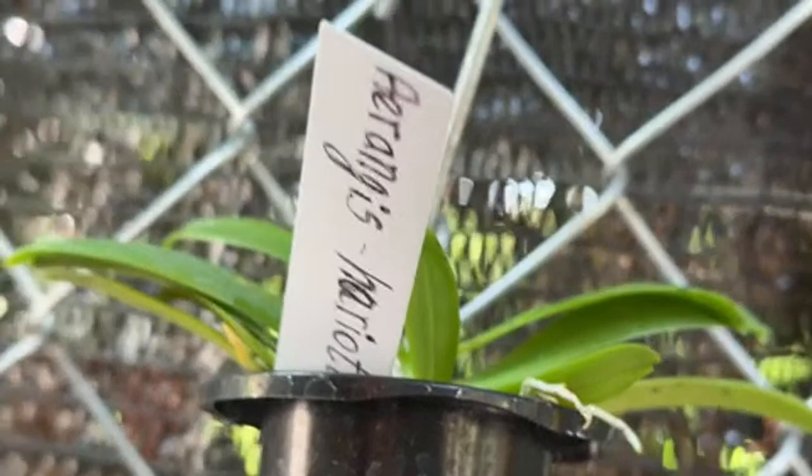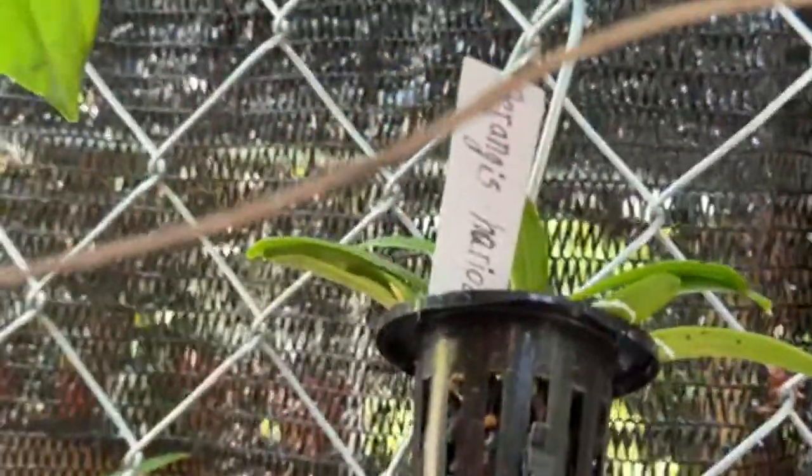And here is an angraecoid that I have. This is Microtatorchis or there's another name for it, whatever. But it's an angraecoid, a miniature Dorotheanthus. Gets little yellow flowers.